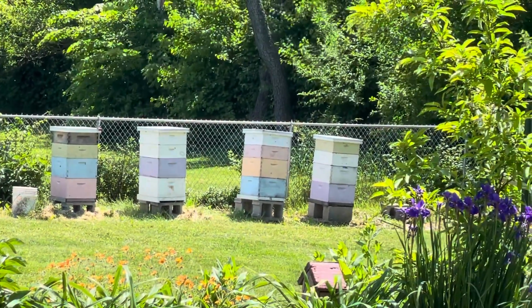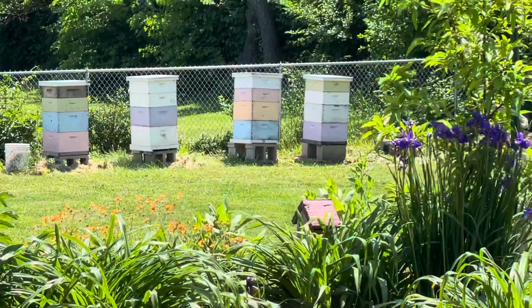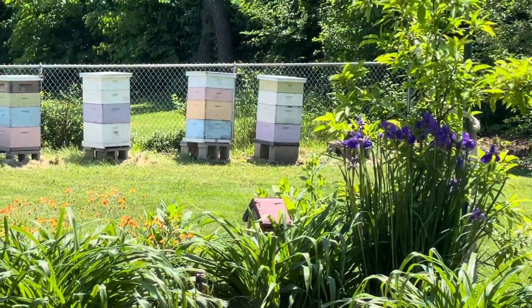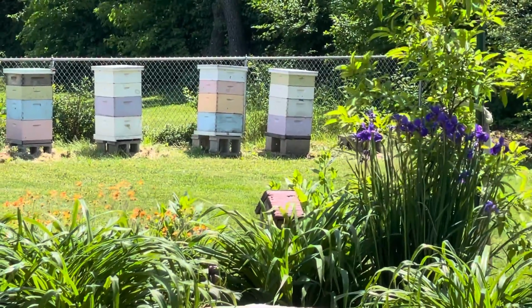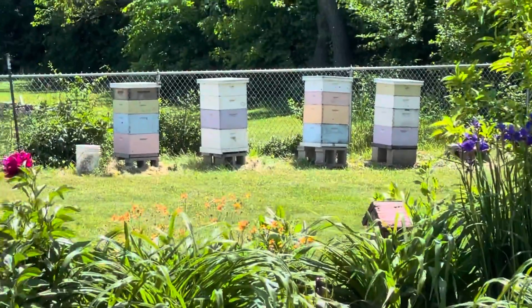Normally we use a smoker. It's a little canister, and you fill it with pine needles and pine cones. So basically it's a smoldering fire, and the smoke will kind of chase them away from you. It confuses their sense, so when they sting you, they have a gland that sends out an alert. It's a pheromone, so the smoke covers the pheromone.